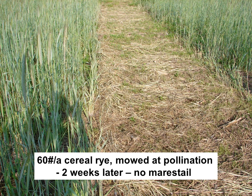This picture shows the weed suppressing power of cereal rye 2 weeks after being mowed. Cereal rye is especially good at combating mare's tail.